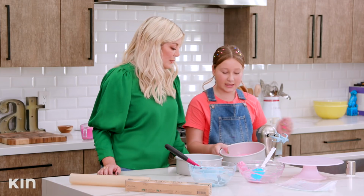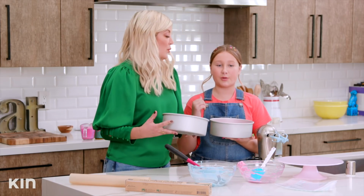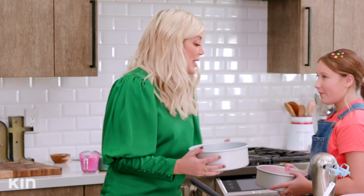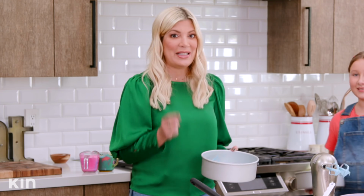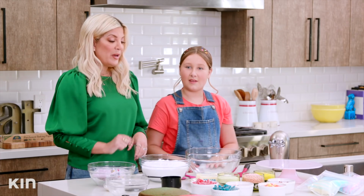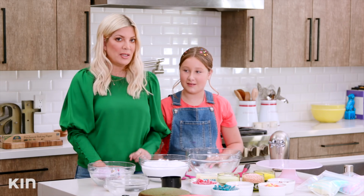We're gonna stick these in the oven. We have our oven preheated to 350 degrees. We're gonna pop them in, and then we're gonna show you how to make Stella's buttercream frosting with cotton candy in it. What? Our cakes are out of the oven. They've been cooling, and now we are gonna make Stella's famous buttercream frosting. Take it away.